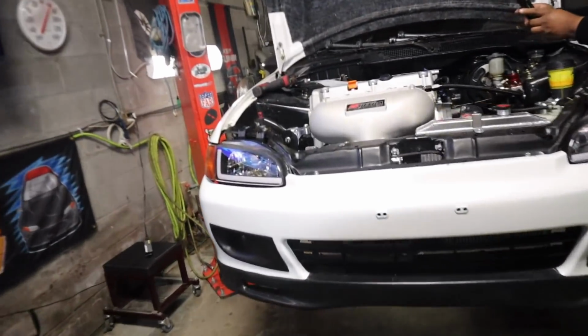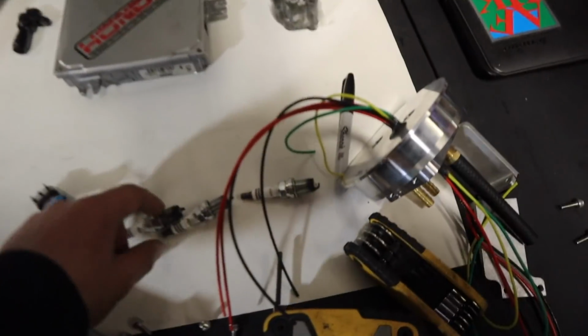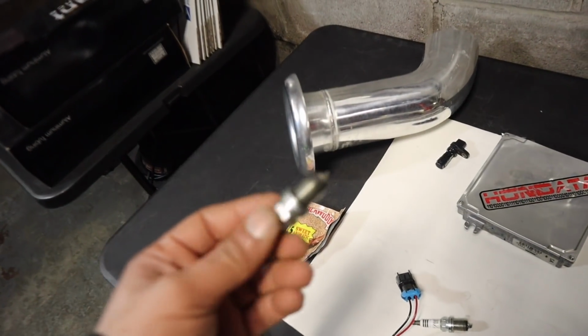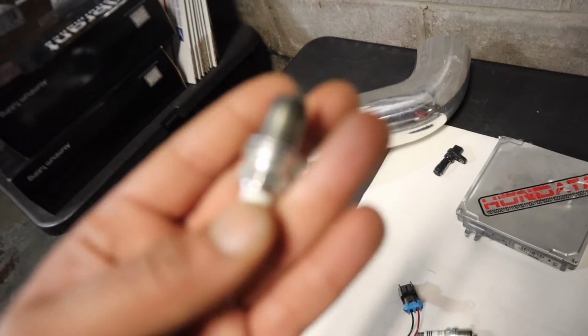Call Tri-State, getting a set of plugs and coils just in case, and I'm going to try to clean these injectors before we actually get to the dyno, because we don't like the way that this cylinder looks right here. This could be either a bad injector, of course.